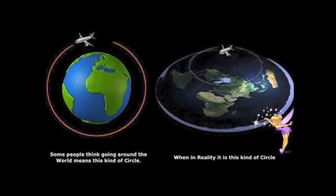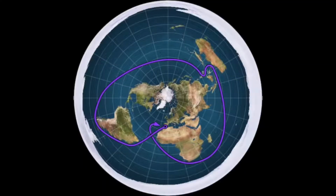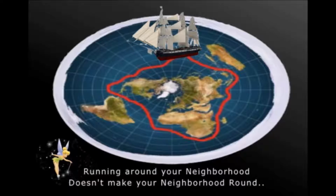On the flat Earth model, circumnavigation simply means traveling east to west. If you go east for long enough, you will end up back where you started, and the same goes for west. Ferdinand Magellan's journey, which was credited as the first circumnavigation of Earth, just circled from east to west around the flat Earth. This doesn't prove that the Earth is flat or spherical because it can work for both models.